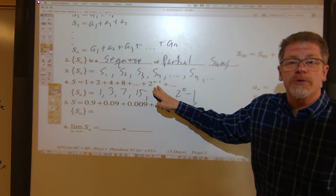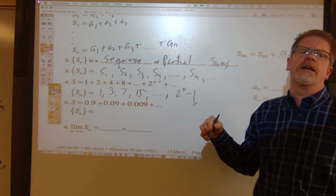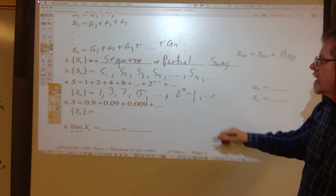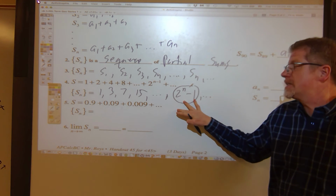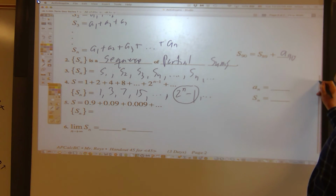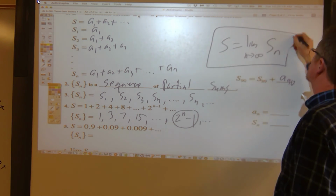Look, the nth term of the sequence is 2 to the n minus 1, but the nth partial sum is 2 to the n, minus 1. So this formula for the nth partial sum tells you what the series is going to do, because if you have the nth partial sum, just take the limit. Friends, big equation, the equation of the day: S equals the limit as n approaches infinity of the nth partial sum.